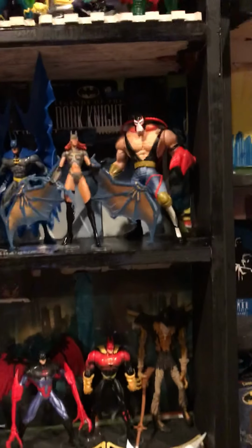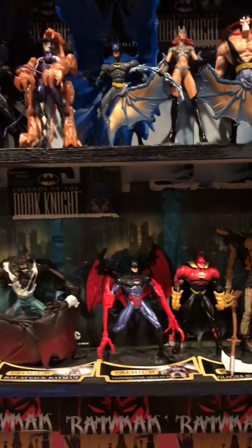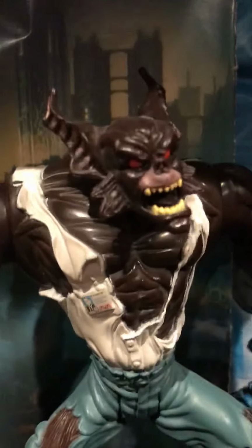There's Bane, which is a very cool version of Bane, and Scarecrow. There were only 19 figures in this line. There's a Man-Bat, and again, they spared no detail. If you look carefully, even he's got a little identification card, you know, Dr.